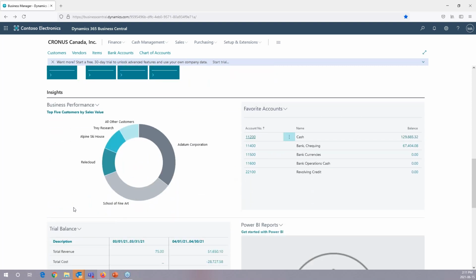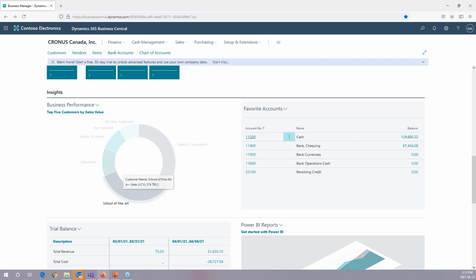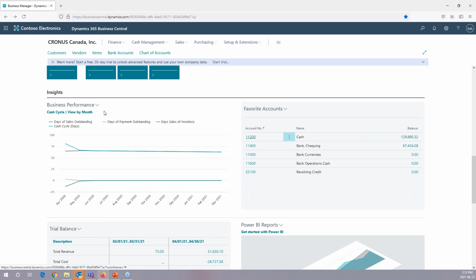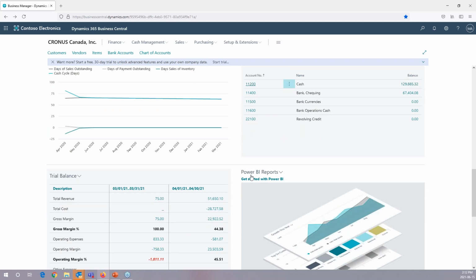Our insights into our data, this is using Power BI. So I mentioned that Business Central is fully integrated with Power BI. So we're seeing different insights into our data, and we can hover over these graphs to give us some more information. I can change my graphs as well to different types of reports.